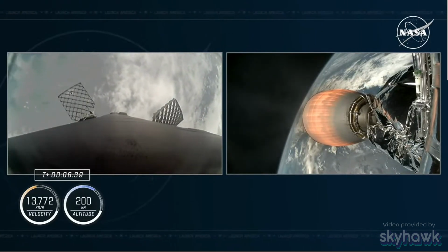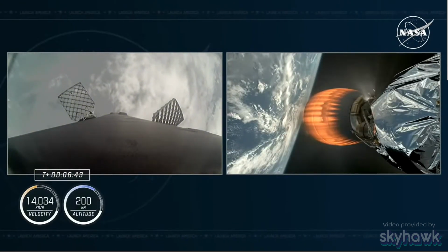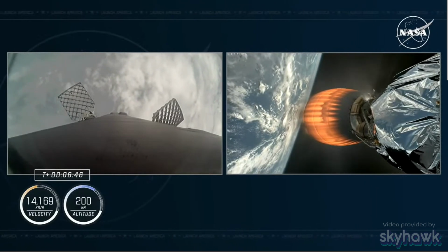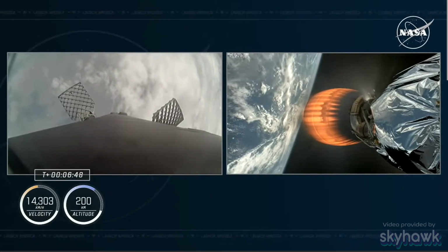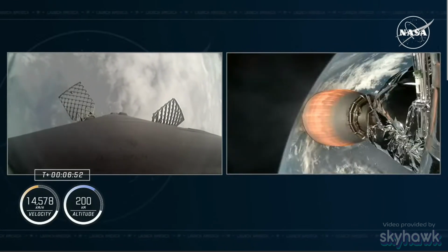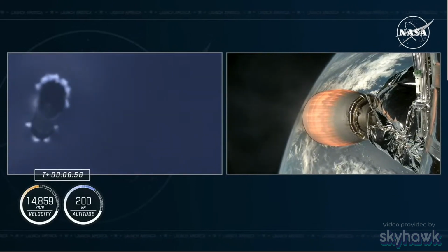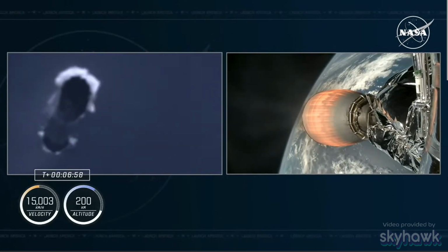Stage 1 does perform 3 burns on its way back to Earth. The first is the boost back burn, followed shortly thereafter by the entry burn. The entry burn is used by Falcon 9 to slow the vehicle down before it reaches the denser parts of the Earth's atmosphere. Dragon, SpaceX, nominal trajectory. Nominal trajectory is there from Mission Control. Freedom copies, nominal trajectory.